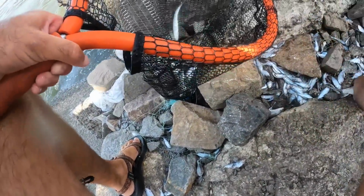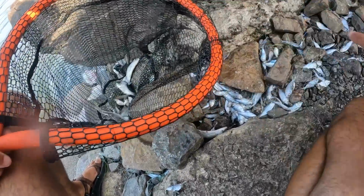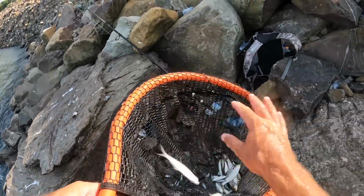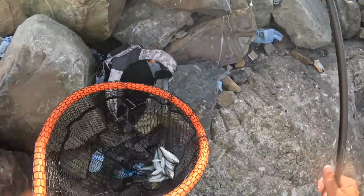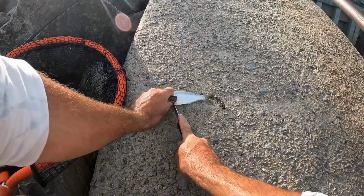Okay, we have our bait secured. Again, really nice, just like 5-6 inch gizzard shad. I'm gonna chunk them up. Okay, I think it's the only one I had lost, was that one right there. We're gonna cut these up into probably like 3 or 4 piece chunks, and we're gonna send them out here into the fast water. Okay, let's start out by cutting up some of these shad.